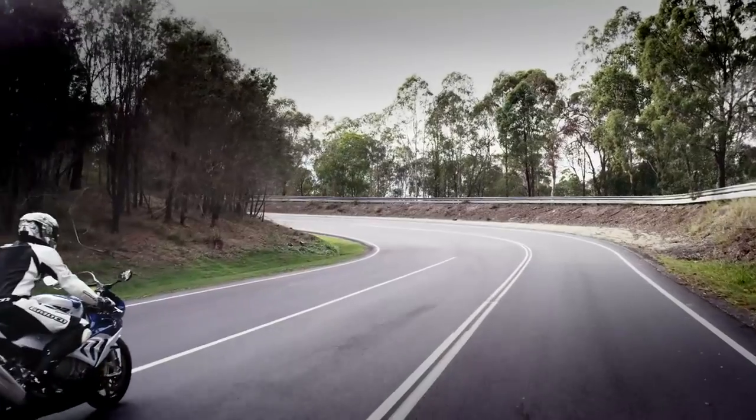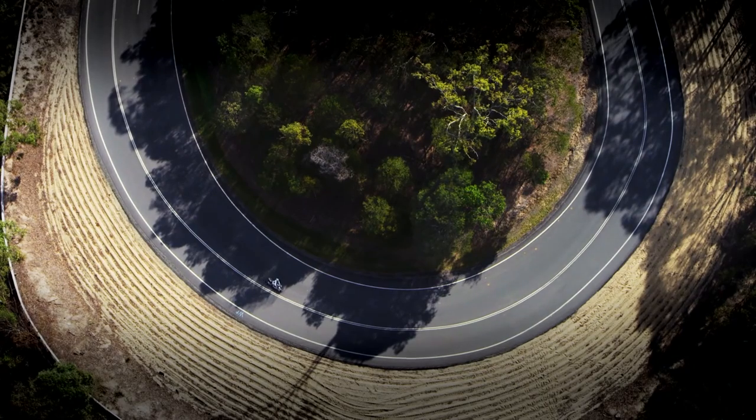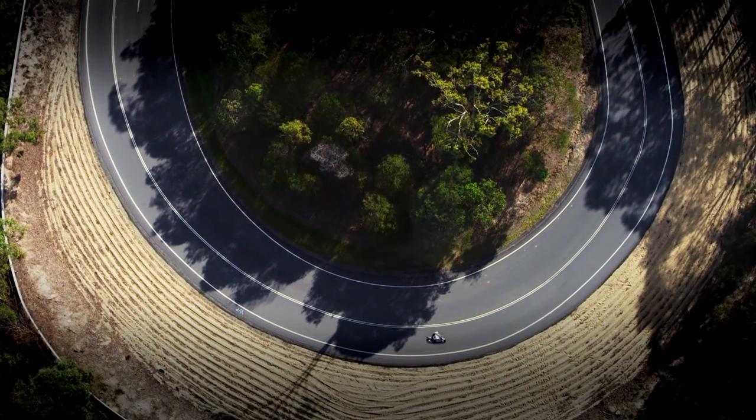The right approach speed is critical because it gives you time to assess and adjust your line. Turn in too early and you run wide on the exit of the corner. Turn in too late and you'll find yourself on the wrong side of the white lines, off the road or heading into oncoming traffic. Get your approach speed right, get your gear right, turn at the right point and the corner should flow naturally.